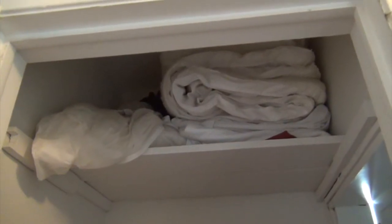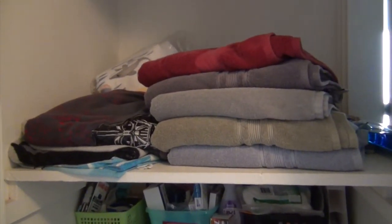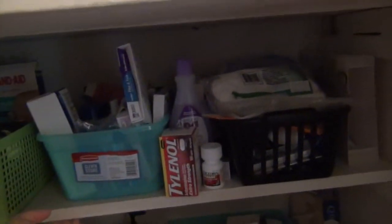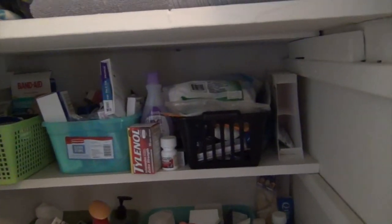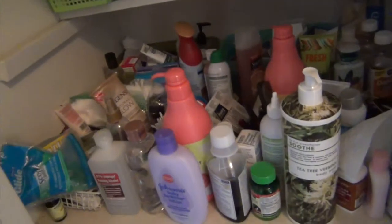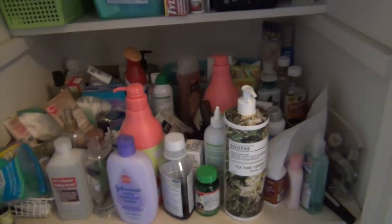So basically we have a bunch of extra blankets and stuff up there that I'm going to take down and figure out what we can use and what we can get rid of. And then towels here, I'm going to go through this whole area and get rid of some. And then this little half bench here is band-aids, toothpaste, toothbrushes, stuff like that. So I'm going to go through all that, and then here we have a bunch of different random products that I've had throughout the years.